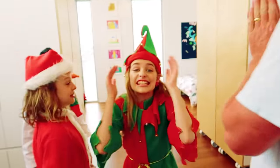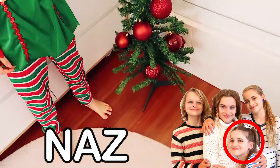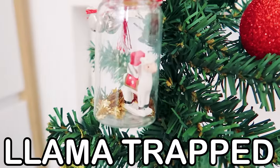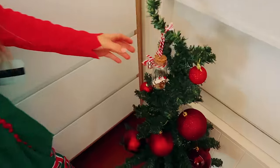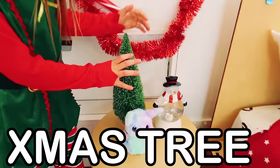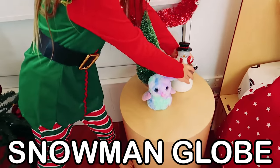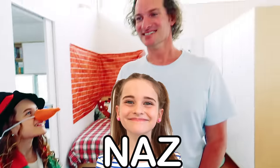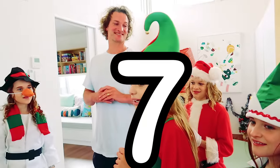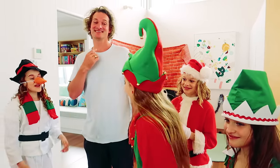Go and judge Nazzy's Christmas room first. This is very teenagey. And we've got a Christmas tree with, instead of a star on top, a llama trapped in a bottle with stars. And then we have a candy cane with matches as well. And here's my bedside table with a Christmas tree and a snowman glow. Wow. What do you give Naz? I thought Naz's was pretty good, but I think it's about a 7. Well done, Naz, you get a 7. It's a really bad score.